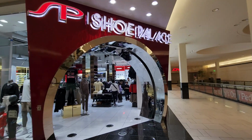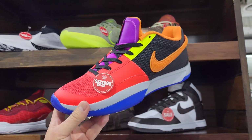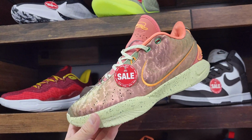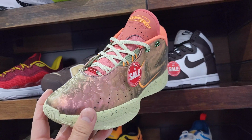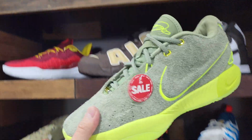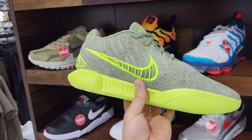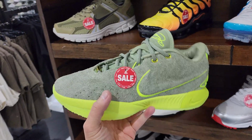We do got Shoe Palace. We do got the Ja ones down to $70. They got like a little sales aisle right here, or column, 120 for these. It's kind of crazy because the color changes so much, I think depending on the angle. Then we got these right here. I think this is what he scored 40 on, right? 40K. This is a 40K shoe right here. $130 for these LeBron 21s.